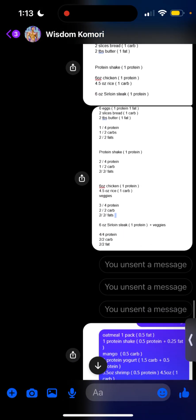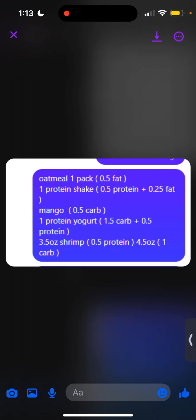And let's go down. So right here is another bad example. So oatmeal 1 pack counts as half of fat. I'm not sure if that's correct. It should be carb because it's oatmeal. 1 protein shake counts as half a protein plus a quarter of fat. So this person must have had a special protein shake that I told them and I approved, and it's probably lower on the protein side and higher on the fat side.